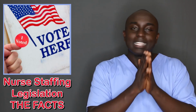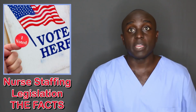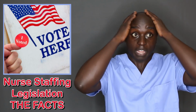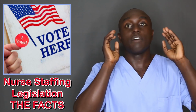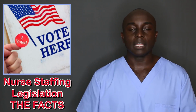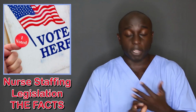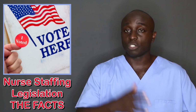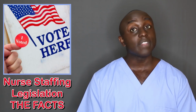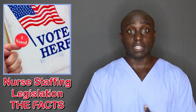The mandate does not allow for a nurse that has a preceptee, someone they're precepting, to be able to have 5 or 6 patients. That doesn't count. It needs to be one nurse taking care of a maximum of 4 patients if you're med-surg, or whatever limit applies to your unit, right? So those nurses are, number one, not going to be as experienced, and number two, the orientation process is going to have to be shorter, because if not, the hospital will be billed $25,000 per violation.